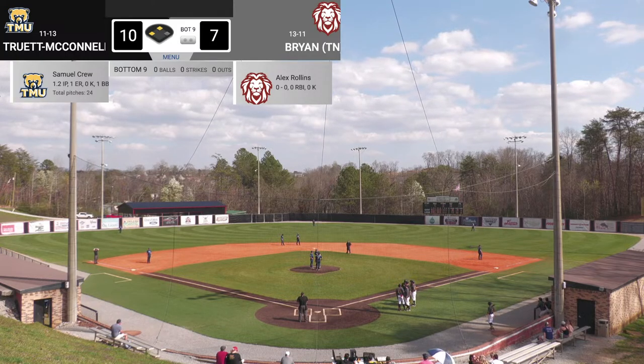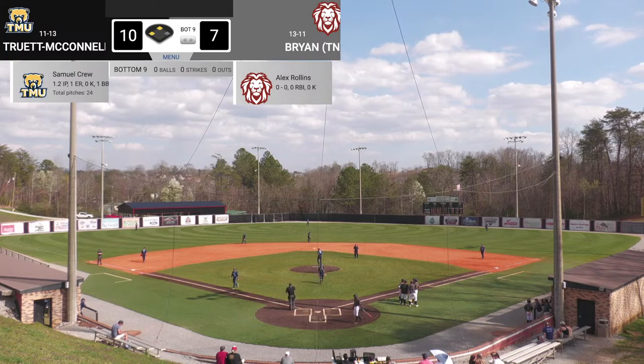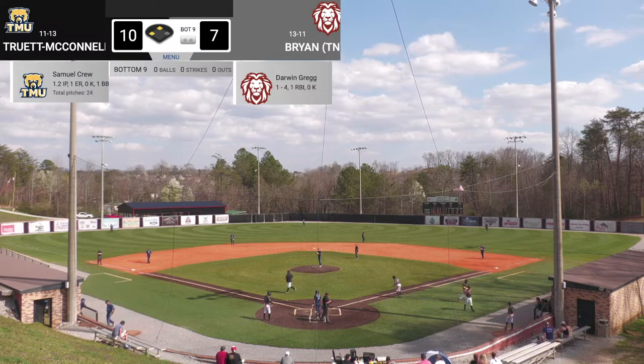And, of course, he got every bit of that ball. And, of course, you can hear the wind blowing in. And Lofton records, I think that's his 10th double on the season. And that's going to move runners to second and third here with number 11, Darwin Gregg, who with one swing ties this ball game up. But we don't really need a one-swing tie. We need a base hit here that can score a run.